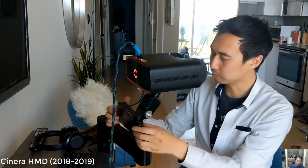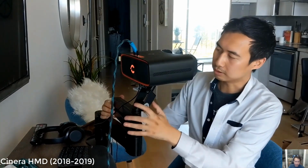So my next HMD after that was the Sonera HMD. This is actually surprisingly very, very good quality, but it wasn't very portable. As you can see, I had to bolt it to a desk in order to use it. So it's not a portable headset at all. It's just for at-home use. You had to bolt it to a desk, and then you kind of watch it like this. You put your head to it to watch it, I guess.